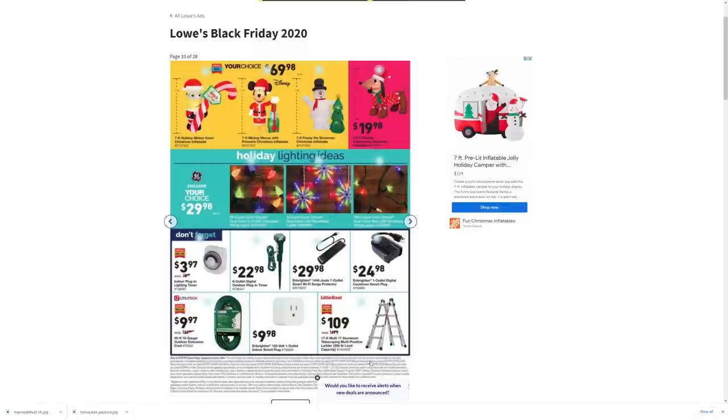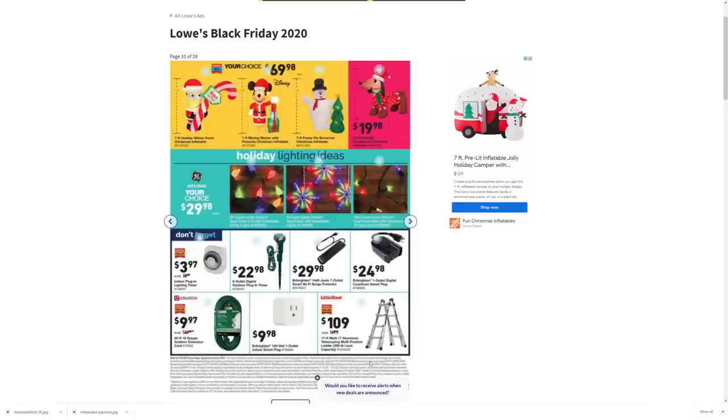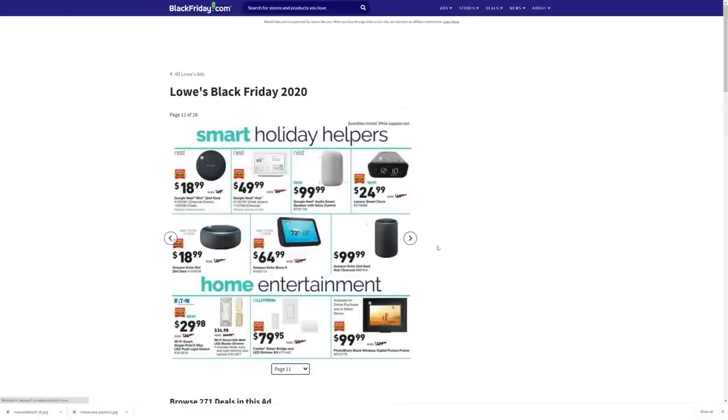And if you can catch that Werner ladder deal, like I keep showing you over on Home Depot's website, at $99 for a 22-foot reach, it's a better ladder, higher reach, and cheaper price if you can time it when they do it. They kind of glitch it every few days. We had one the other day where several people were at least able to order it at the price that I showed it at, $99. All right, so let's move on.